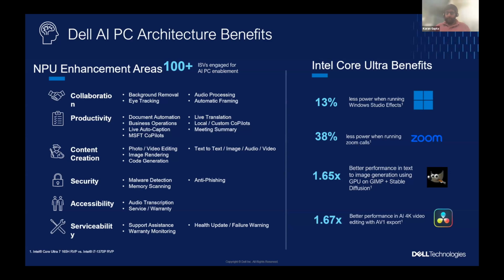So I think we're really excited for this. It's a sea change of innovation in the industry. It's going to change everything going forward, and it's already here. So this is not future-looking stuff. It's here today, and it's only going to continue to expand.